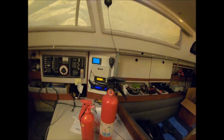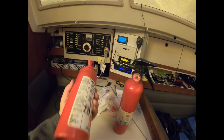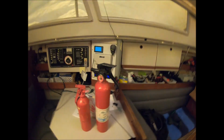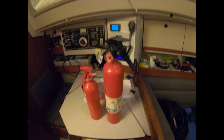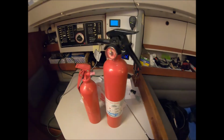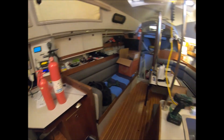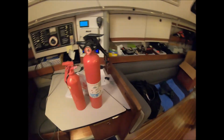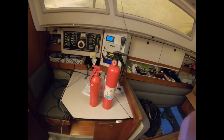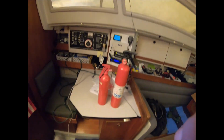I also dug through and found 2 other old ones that were stored. And these 2 boys were from 1987. Boat was built in 88, so I don't know where these came from, but they're oldies, so they will go. And I have one more in the lazarette. It's a larger one, and I'm going to have to take a look at that one, I think, and figure out what it is.